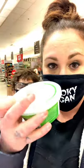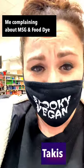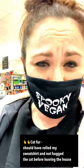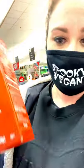All right, so we're gonna show you what's in our basket right now. So we chose the chive. We have the original Takis, even though I think they're really bad for you because they have MSG in them and all kinds of food coloring. So I'm putting the stuff that I don't believe in eating in my body just for this challenge, because why not? Our red bell pepper. Vegan chicken ramen. And these Kashi peanut butter granola bars.